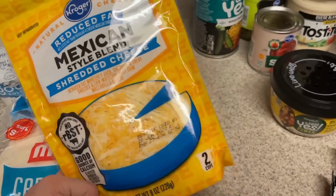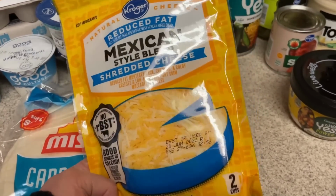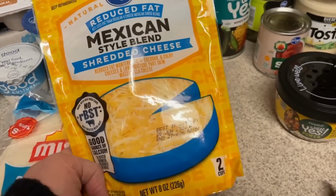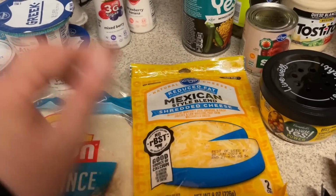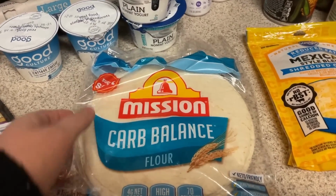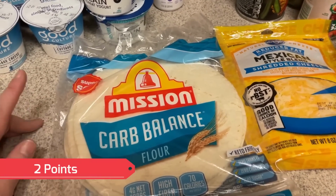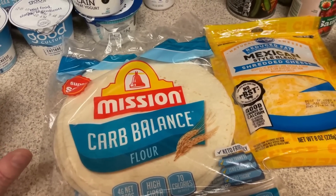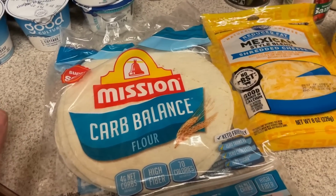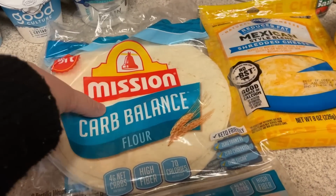Big Mac salads. I would have preferred the Velveeta shreds from Walmart, which I may still go to Walmart and get some of those. I just didn't want to make a special trip there, but I may go this weekend, and if I do, I'll pick up some Velveeta shreds because I do prefer those in my Big Mac salads. And then the tortillas I ordered were the Tomorrow wraps, the protein ones. I really like those. They're only 1 or 2 points, but they were out of those. So I did get substituted the Mission Carb Balance tortillas.